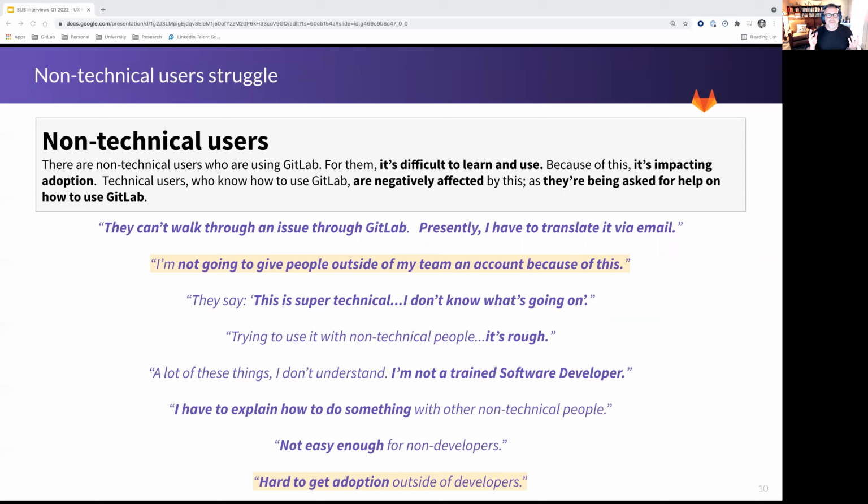The shocking thing that I found also was that it's impacting adoption with this group, with some of these participants. And I highlighted those quotes in yellow here for everyone to see.